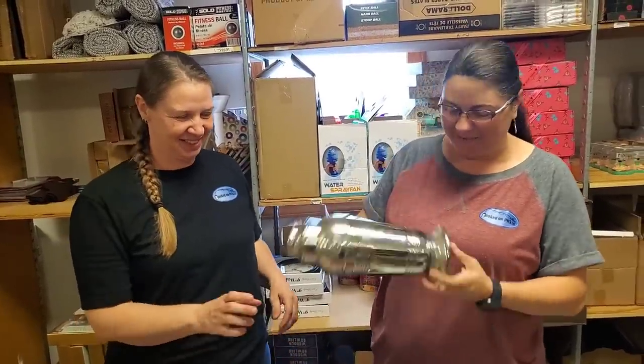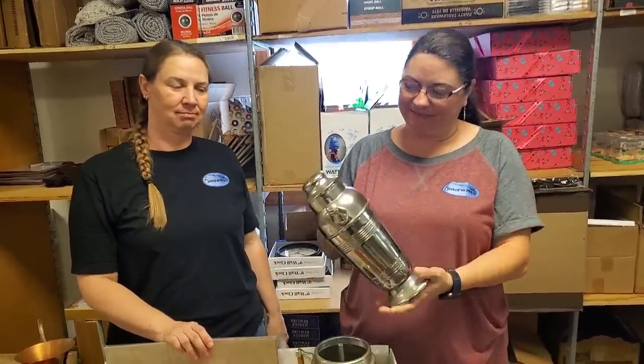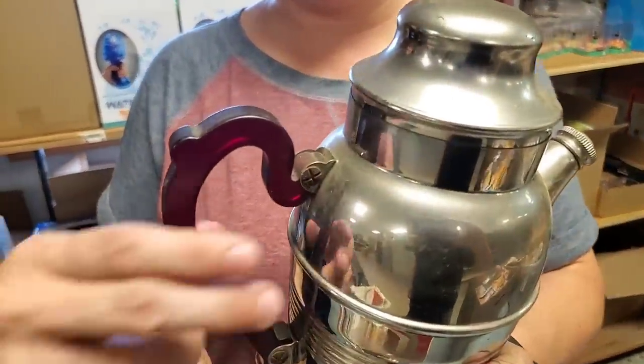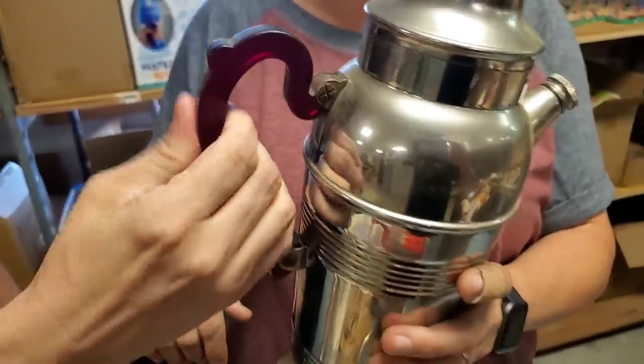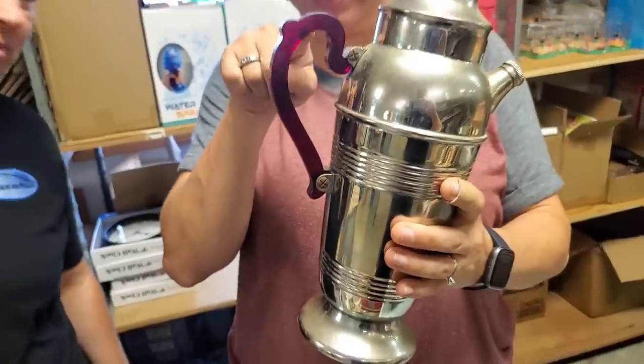What does it say on the bottom? Anything, like a maker mark? Chrome. That's all it says. Hey, it's chrome, guys. This handle is cool, though. Is that wood? It looks like Bakelite, maybe. Yeah, it does kind of look like Bakelite, because you can see through it.